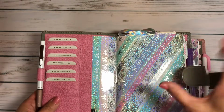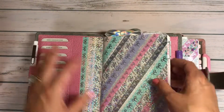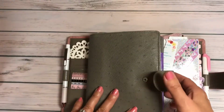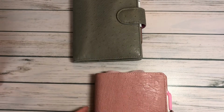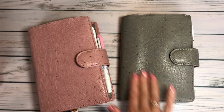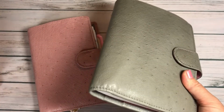So yes, that's really it. And I just did the standard with this one. I did do a big back pocket. I always do a big back pocket for a couple of reasons. One, if it's something that I decide, you know what, I'm going to go with such and such instead of this. Like this one, I like the color, I do, but I'm still on the fence with this one.